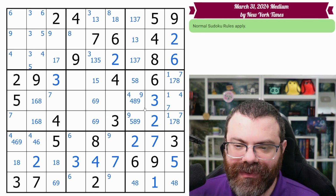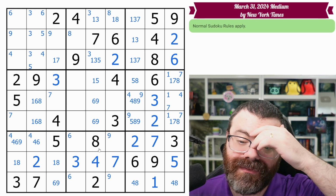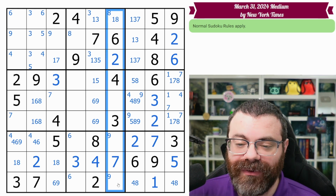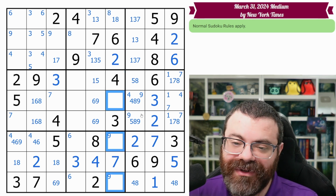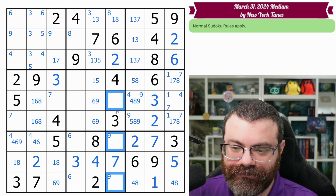Okay, so now I believe we have finished our band and stack initial scan. So the next thing we want to look for are any rows, columns, boxes we haven't already looked at that are down to 4 or fewer open cells. So for example, this column we haven't looked at yet. So let's take a look. We need 1, 5, 8, 9.